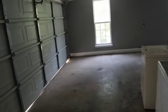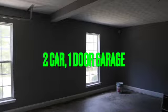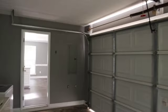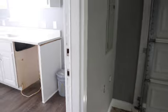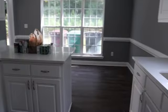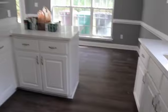This is the garage. Big two-door garage. This is all painted, all finished. Brand new LiftMaster. Guess we'll leave this washer and dryer for whoever comes here. But we're gonna get a dishwasher in there.